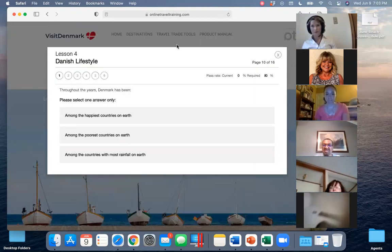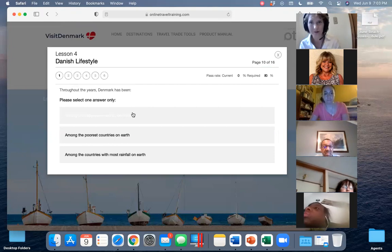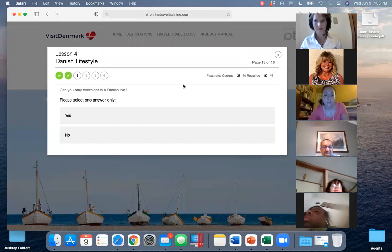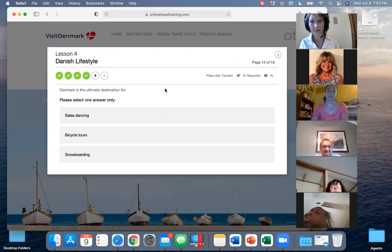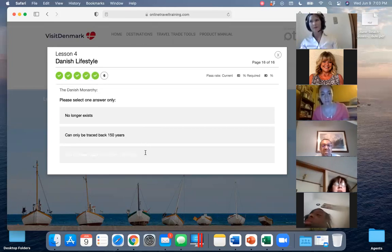All right. Throughout the years, Denmark has been one of the happiest countries on earth. What is smørrebrød? It's an open-face sandwich. Can you stay overnight in a Danish inn? Yes. Danish design has become synonymous with timeless style. Denmark is the ultimate destination for bicycle tours. The Danish monarchy can be traced back 1,000 years. Very good. Good job, everybody.